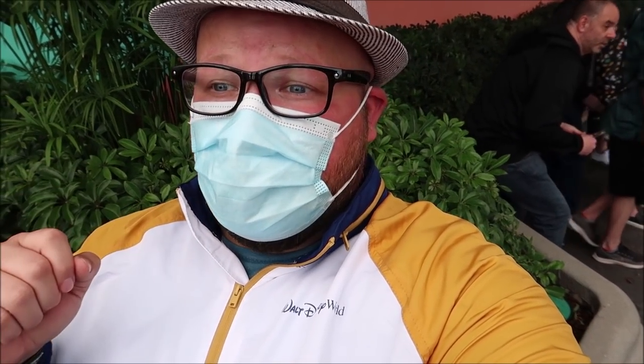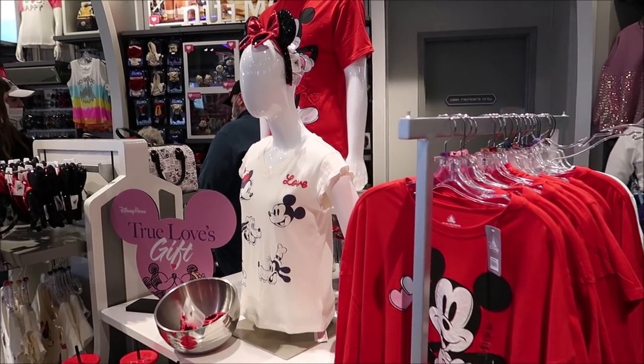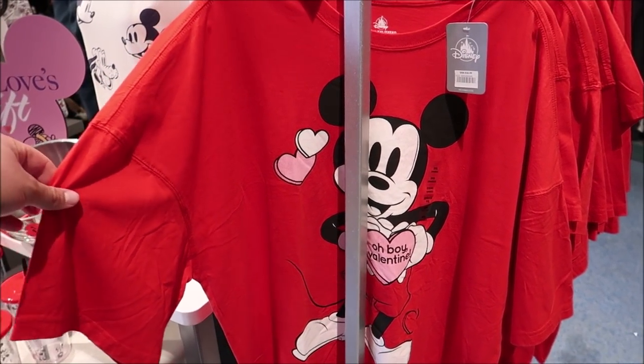Before we make our way over near Astro Orbiter, I want to hop into Star Traders because I'm looking for the Baymax Spirit Jersey with the hood. And I always find the good Spirit Jerseys here. I found the waffle one here. Looks like they got some Valentine's Day merchandise out. That's the next holiday up. And look at this. It says, oh boy, Valentine. And I like it. That's a really cool shirt.